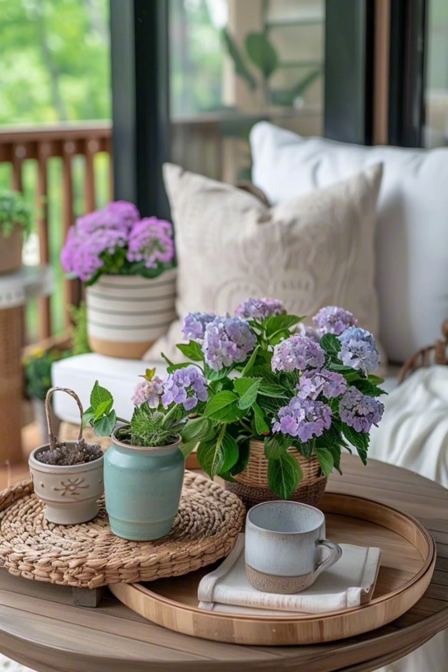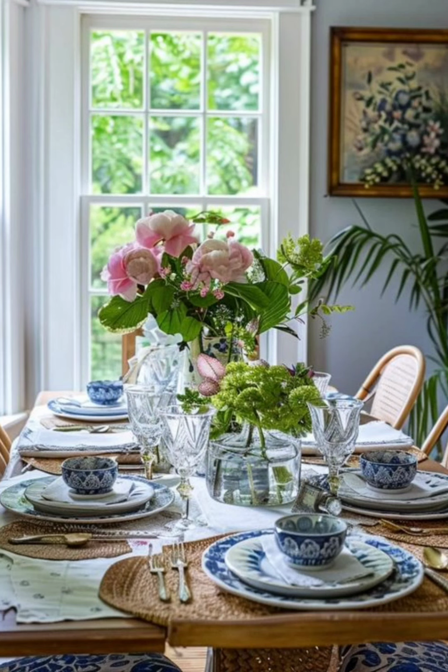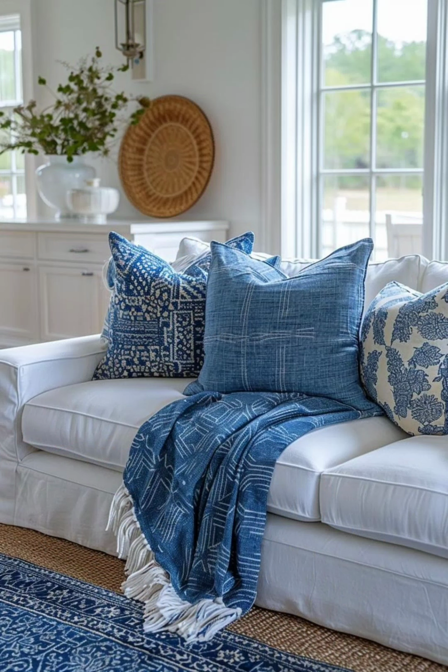Blue and white is a classic color combination that has stood the test of time in interior design. We will explore the timeless appeal of blue and white and its versatility in classical cottage decor. From serene sky blue to rich navy, and from crisp white to soft ivory, we will showcase the range of hues that fall within this color palette and discuss how they can be used to evoke different moods and styles in your home.